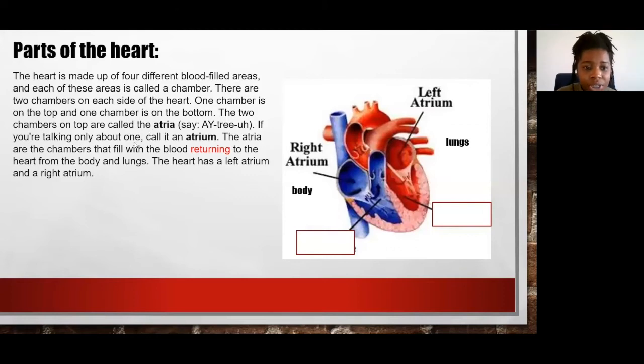The atria are the chambers that fill with the blood returning to the heart from the body and the lungs. You can write this down. The heart has a left atrium and a right atrium.